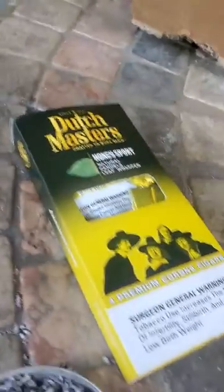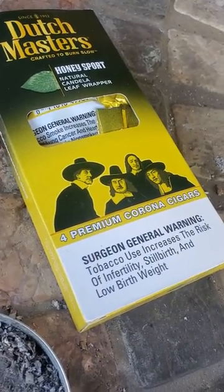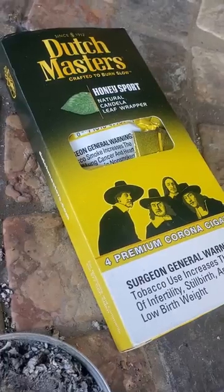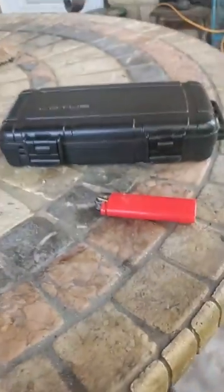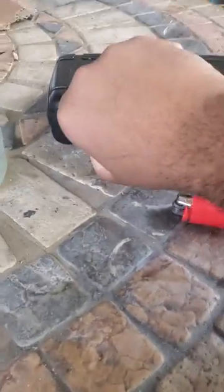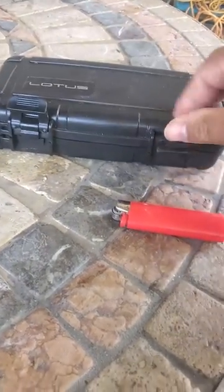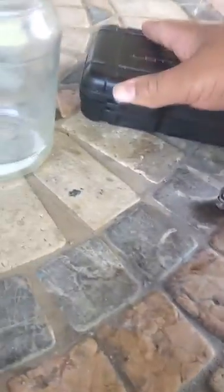This fine cigar that is actually honey flavored comes from the Dutch Masters. Got it from a little smoke shop. But it's a Honey Sport Natural Candela Leaf. This is where I store them at. As you see, pop this over to you. This is where I got the rest of them. Little cigar cutter in there.